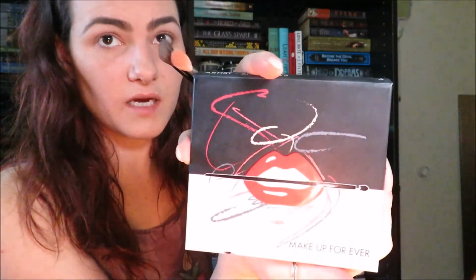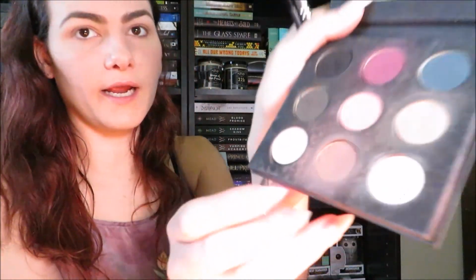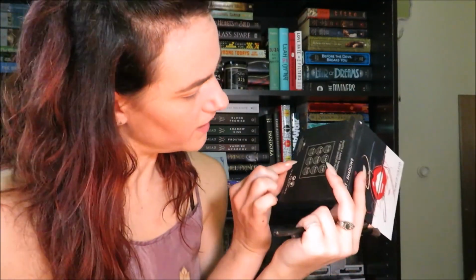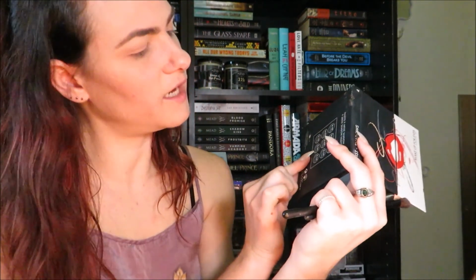Okay, so since I'm doing kind of a neutral eye, I have this Makeup Forever palette that I absolutely adore, and I love this color right here. It's this really pretty mauve kind of color. It looks like it's color M546. I don't know why they don't just put names on their colors, but I love this one, and so I'm gonna do this one today because it turns out really nice.